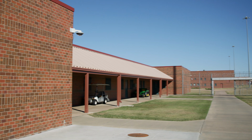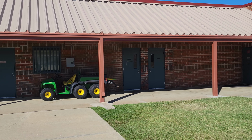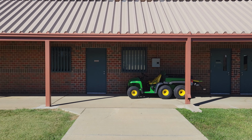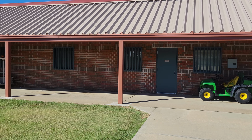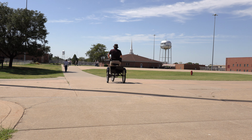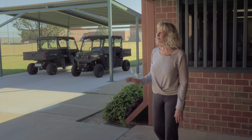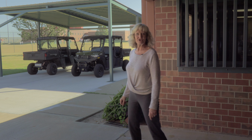You'll see some different vehicles as we go. This is a large compound, and being able to get across it fast is important. You'll see bicycles for our responders so that they're able to not only respond quickly, but also breathe and communicate and actually do their job once they get there. We'll see those as we go, and we'll head on over here to security.